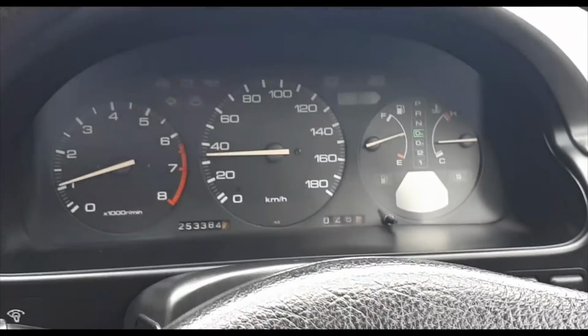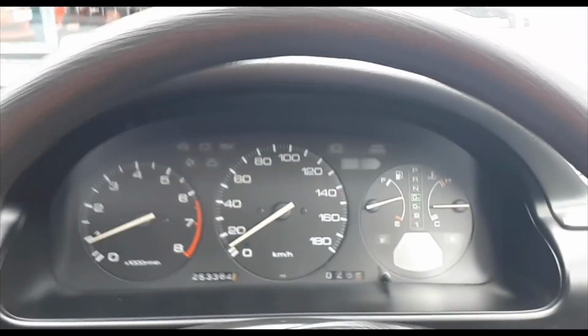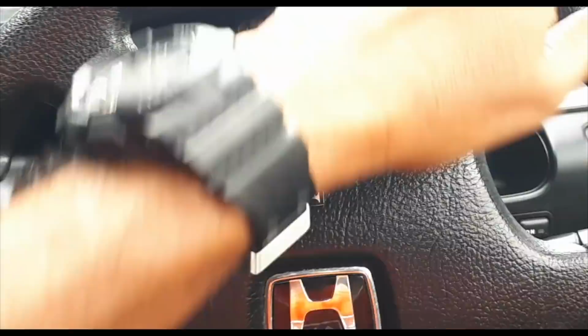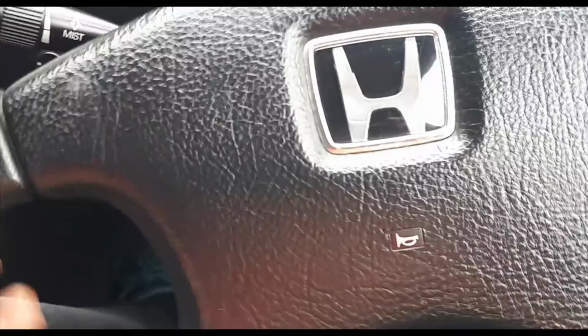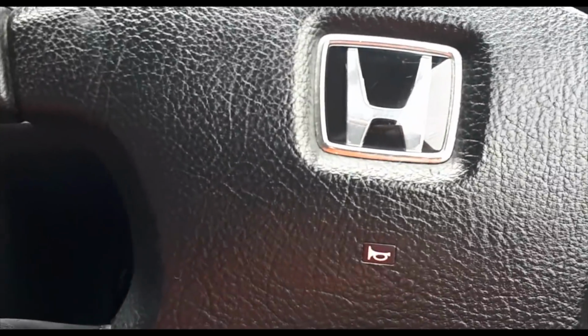Oh, it's so nice. Do I need an automatic in my life? I don't have an automatic in my life. So, yeah. Power steering still feels good. There's a little bit of catch, but not much.